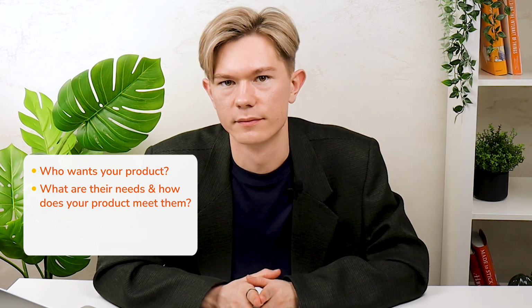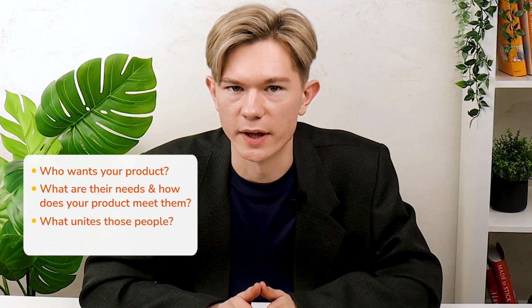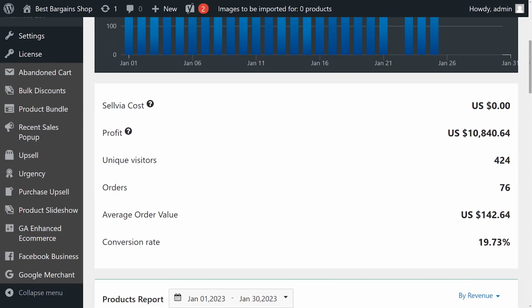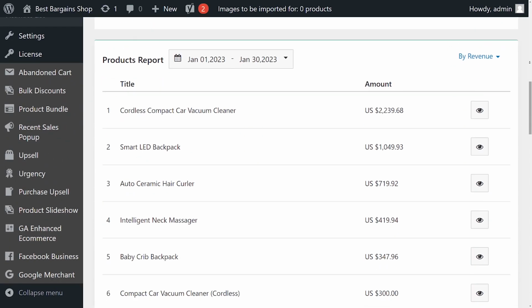Try looking at your product and answer a few questions. Who wants your product? What are their needs and how does your product meet them? What feature unites those people and makes them your target audience? How can you reach them? When you answer these questions, you'll have a better vision of your target audience, and you can run your promotional campaigns more precisely and effectively. When you work for some time, after you get your visitors and customers, you'll have real statistical data on who visits your store and buys from you.